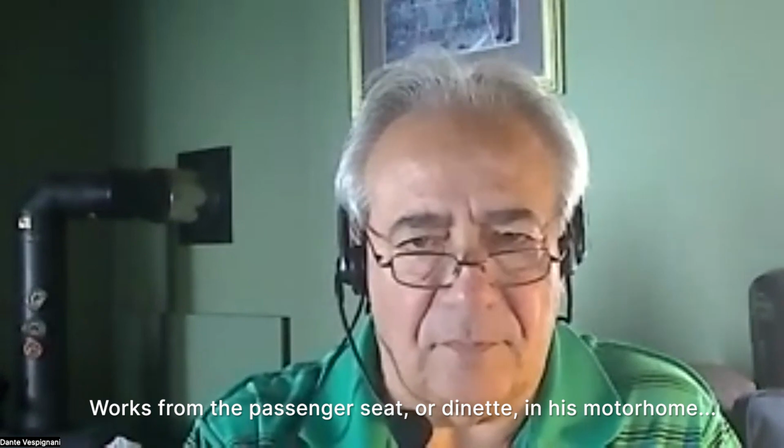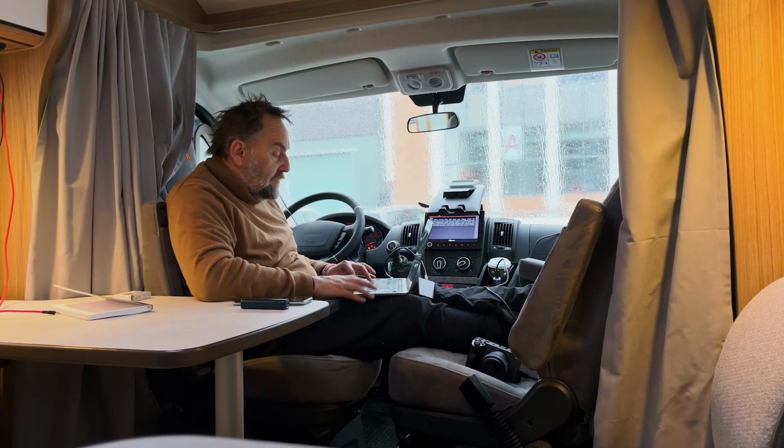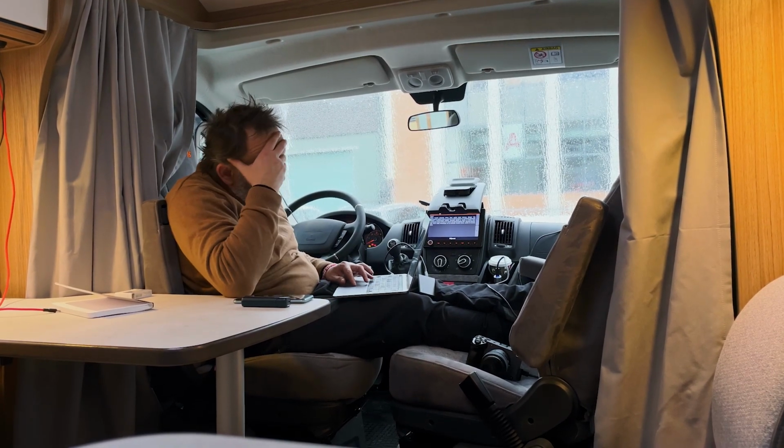I set up half of my dining room table, much to the chagrin of my wife, as a mini office. And I do have the office in the driver's seat or the passenger seat of the RV. There's a small office space there I can work out of, but it works well because I only want to work maybe 15, 20 hours a week. We can make calls going into the campgrounds, or when you're in a campground. You can actually do work on the road.